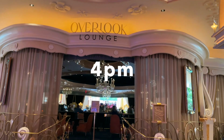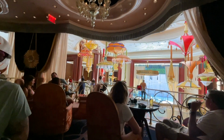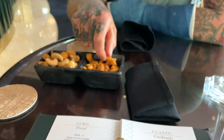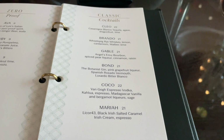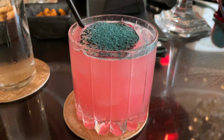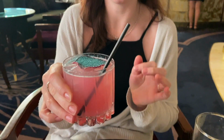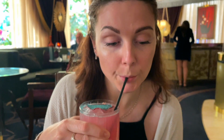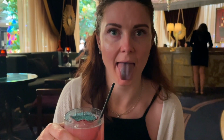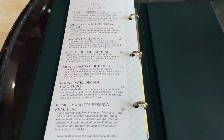Now, we couldn't leave the Wynn without visiting one of their beautiful bars. So we picked this lounge right at the entrance of the casino. I decided to go for one of their signature cocktails that sounded like my name, Cleo. This was made up of tequila, agave, dragon fruit and lime, with a numbing candy that went on the top. This was meant to complement the ingredients well. This drink was so pretty, very tasty, and very numbing. It made my tongue a little blue. They also have here a full cigar list, if this tickles your fancy.